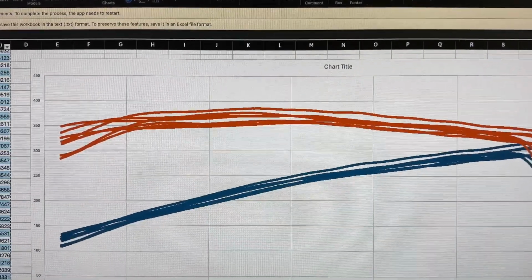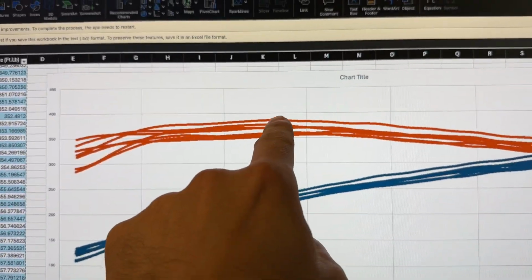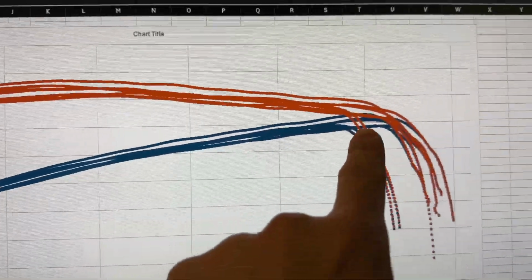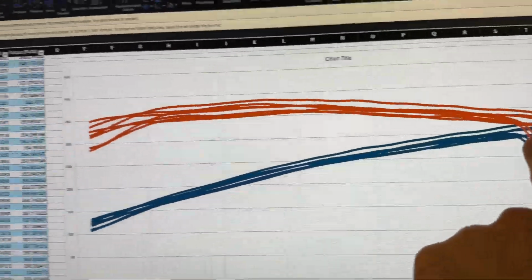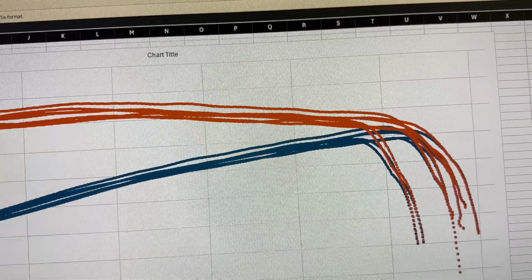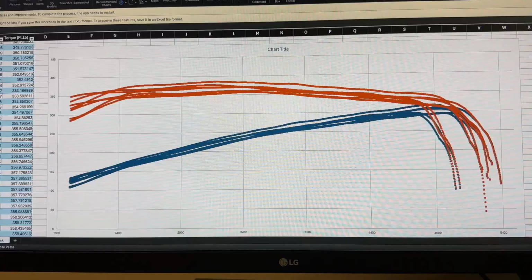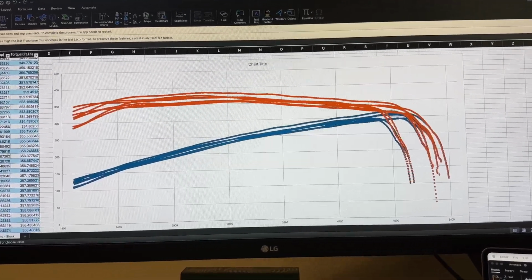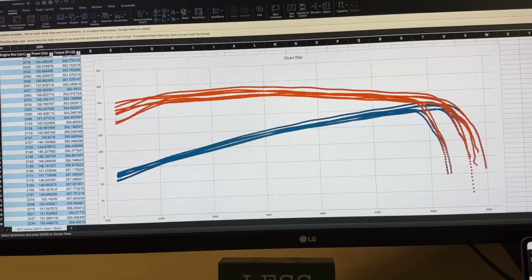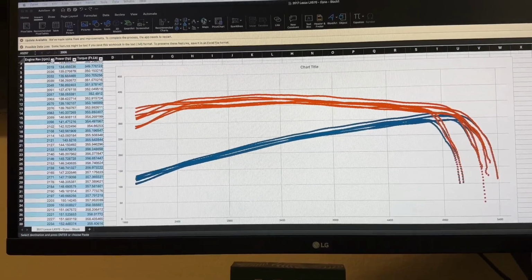Looks like peak torque is somewhere up there between 360, 375 to about 390 something. And peak horsepower is being measured at something around 310-ish, give or take. But that gives us a good baseline, I think, of what the measurement's gonna look like. It's not perfect, but this is a good point of reference. So tomorrow, I'm gonna be going to do the tune, meet up with the gentleman that's gonna do that, and we'll report back. Keep watching.